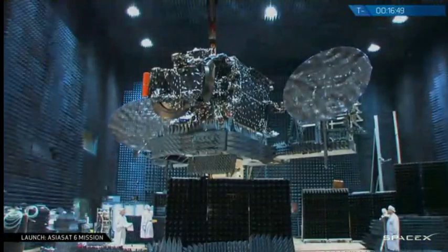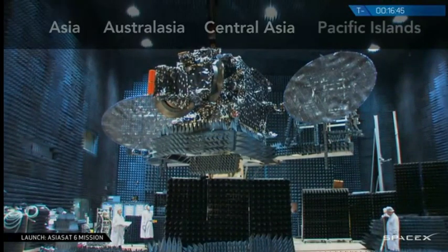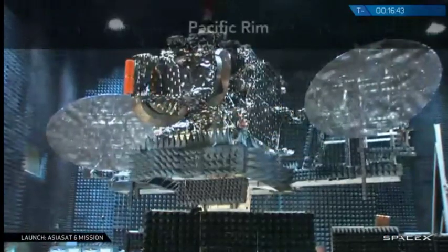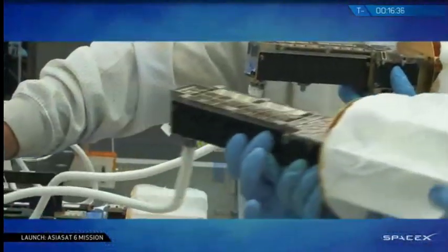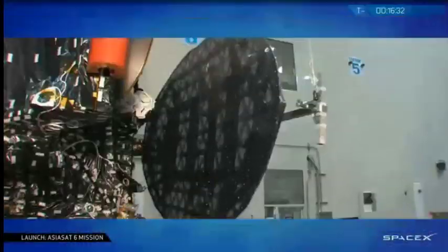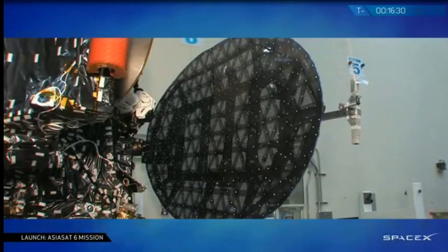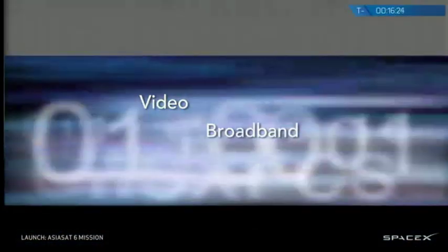It provides wide C-band coverage over Asia, Australasia, Central Asia, and the Pacific Islands, with enhanced power and look angles over Pacific Rim countries. The satellite is equipped with 28 100-watt amplifiers that deliver high RF output with C and Ku band frequencies cross-strapping to provide a superior satellite platform for video distribution and broadband networks.